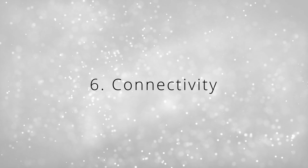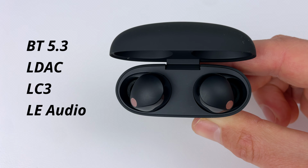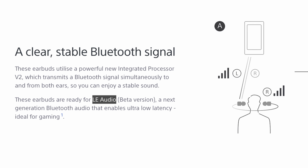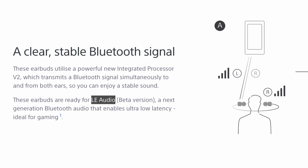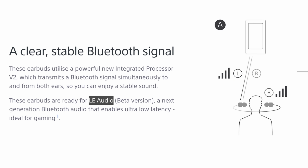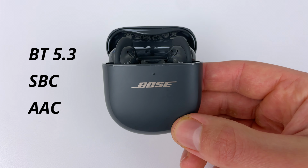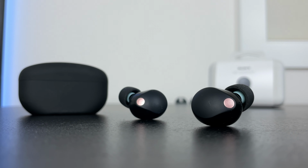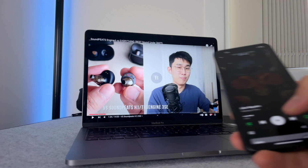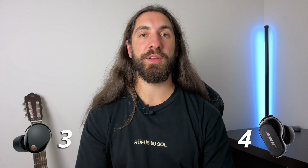When it comes to connectivity, the XM5 now use Bluetooth 5.3. They have high-res LDAC as well as a new LC3, also known as LE audio, which stands for low energy consumption. So with a compatible device, this is on newer Android devices, you can get better battery efficiency and lower latency when gaming. The QC2 have no high-res codecs, which is not the end of the world, but they don't have multi-point connection, where the XM5s do, so you can connect 2 devices to them at the same time. You just need to pause playback on one device before you resume it on the other device. So Sony gets the easy win for connectivity.